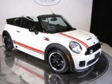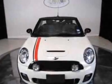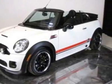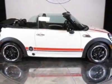Come take a look at this 2010 Mini Cooper S. Carfax has certified this Cooper S as having one owner. This Cooper S has just under 6,000 miles. For your protection, a warranty is available for this vehicle.